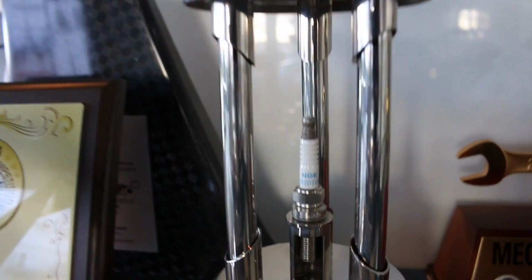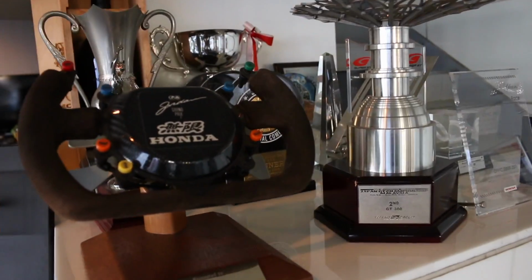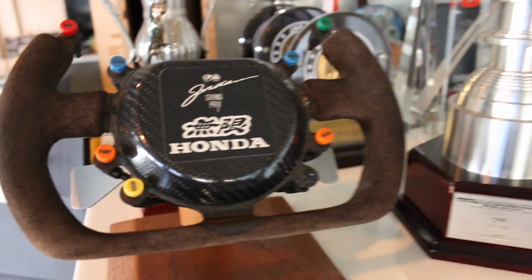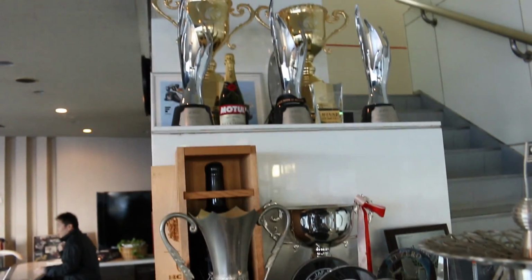This one has a spark plug in the middle. It's pretty cool. It's NGK Iridium one. And up here as well, we also have more trophies. This one's a steering wheel. That's quite nice. And they continue up to the top.